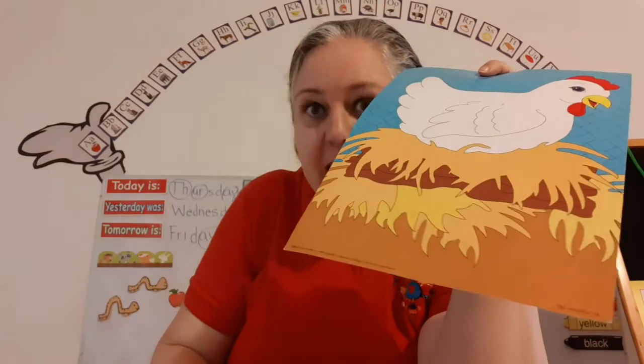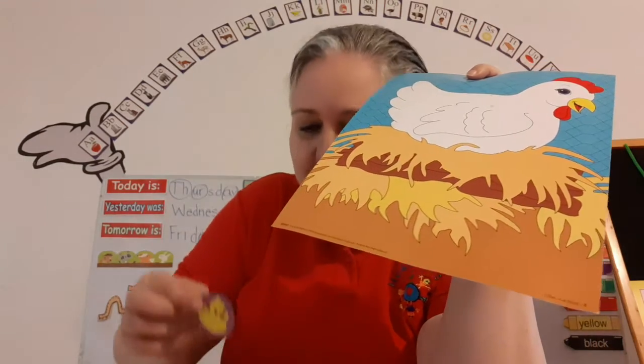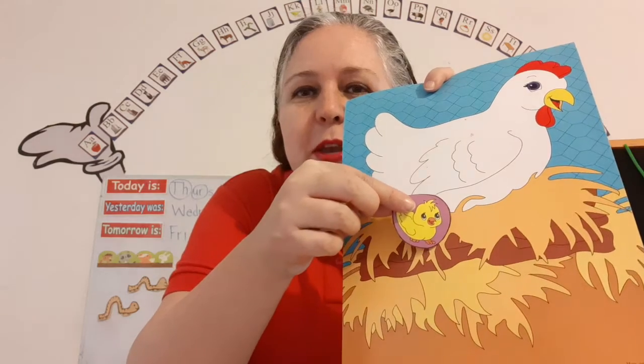She was sitting on them for 21 days. She was in her nest, sitting on the eggs for 21 days. That's 3 weeks. And all of a sudden, they started to open up and the little chicks were born. I wonder how many. Would you like to see how many?